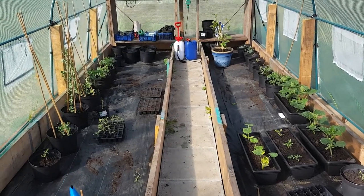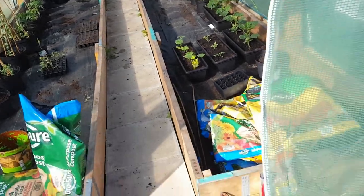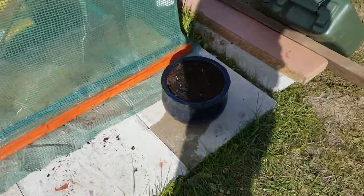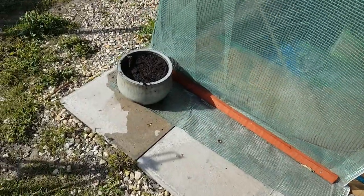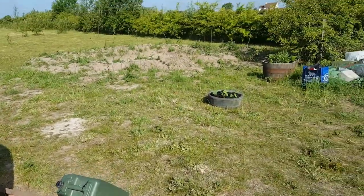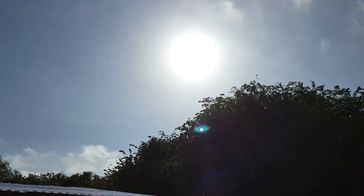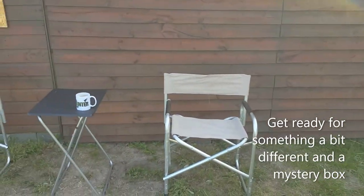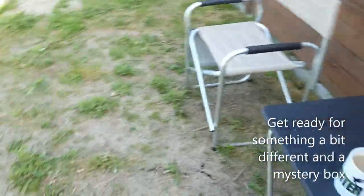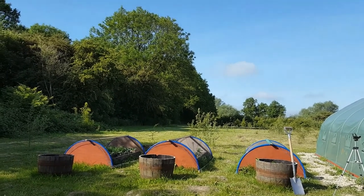Well, the polytunnel's looking a bit fuller now. I've watered everything thoroughly. Just got a couple of little pots of strawberries popped out into the front of the polytunnel. I'll pop those in the polytunnel later. I'll let them get some sun for now. So yeah, everything's looking okay. So it's time to just have a sit with a cup of coffee before I launch into the big stuff. And the sun is now quite bright in the sky. So I think I'm going to get a bit hot and sweaty, but for now I'm just going to sit and chill and admire the greenery around me, which I have to say is very nice.